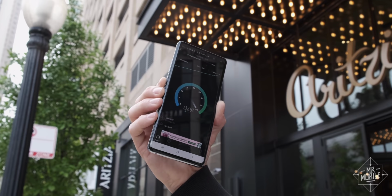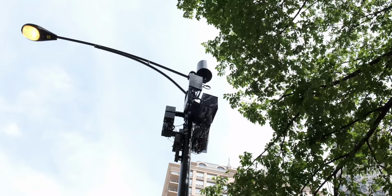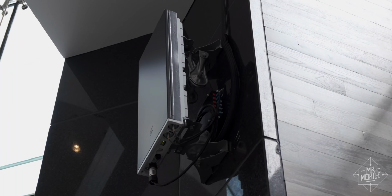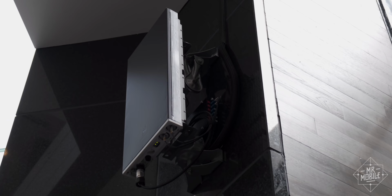It's easy to tell the difference. Where a regular 3G or 4G cell site is usually mounted on a big tower like this, a 5G node is small enough to fit on top of a light pole like this. But the flip side is that there are going to have to be nodes like this everywhere in 5G cities. And that's because they're operating at much higher frequencies.